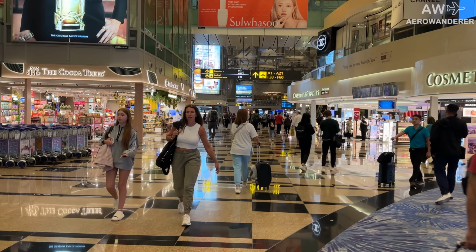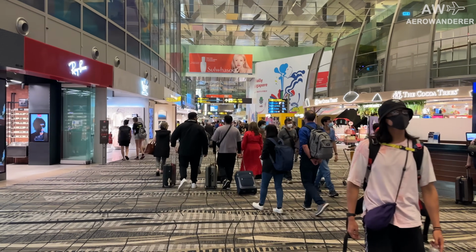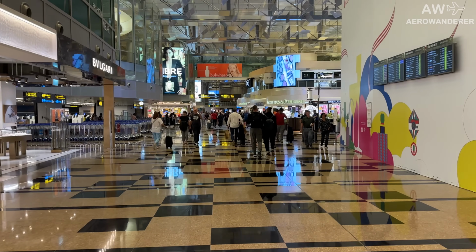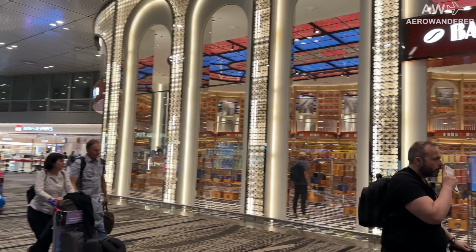This terminal, opened in 2008, is the most modern when compared with the other three. There are also plenty of retail outlets to choose from. If you're someone who loves shopping, chances are you'll forget you're in an airport.